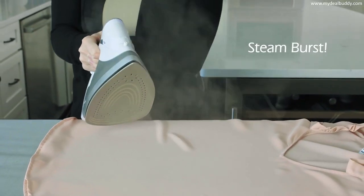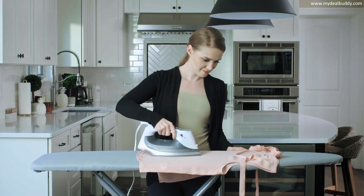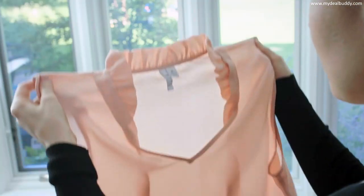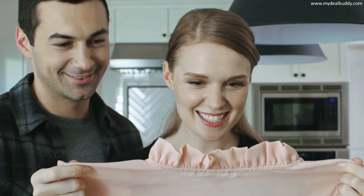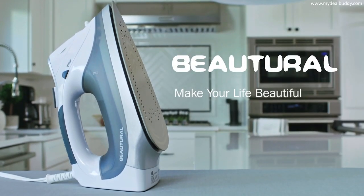Finally, there's the steam burst feature. The BEAUTURAL shoots out powerful jets of steam to eliminate the most difficult creases and wrinkles, even from hard-to-iron fabrics. Don't settle for doing the same old chores the same old way. Get an iron that's made for your busy modern lifestyle. Try the new BEAUTURAL steam iron today.